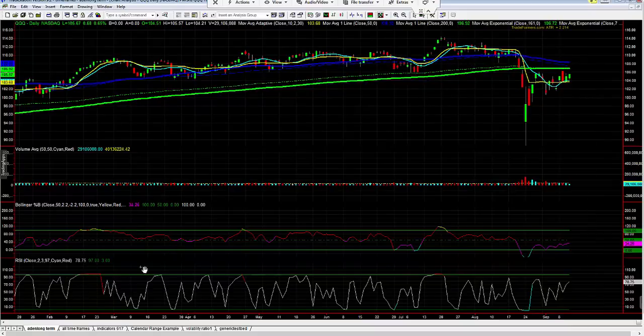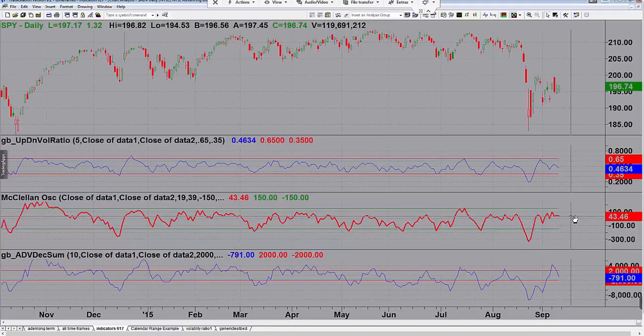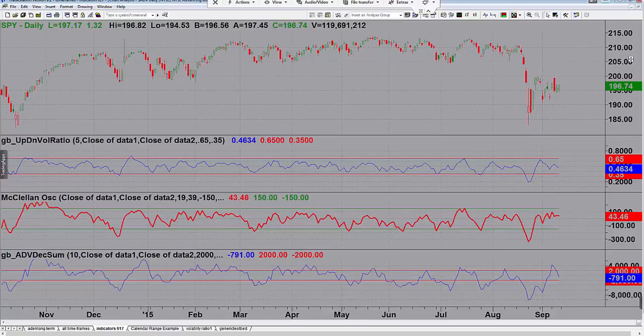All right, so let's take a look at some of the market internals. As you can see, the McClellan oscillator, which here is in the middle, actually is sort of in the middle of its trading range and is still working off the oversold condition after that panic sell-off back in August. So sort of gathering a little bit of steam here to the upside.